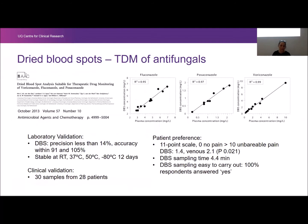This is a study Jan Willem has also been involved in, and this is the therapeutic drug monitoring of antifungals. What you can see here is he performed his laboratory-based validation, was able to get excellent precision, less than 14%, accuracy between 91 and 105%, and it was stable at a variety of temperatures for 12 days. He then took it into a clinical validation, 28 patients, he collected 30 samples. And he also included this element of qualitative research, so asking for patient preference, and found that the patients did prefer, on a pain scale, the DBS. The DBS generally took 4.4 minutes for the samples to be collected, and 100% of respondents found that was an easy way to collect samples.